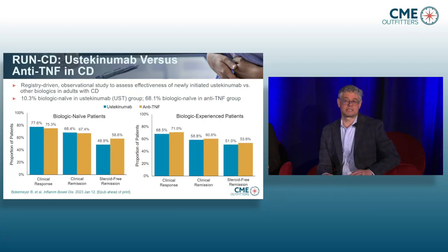Those are 52-week data. It would be great to see what longer-term data also continue to look like and how long those results continue to hold. But very reassuring from what we've got so far.